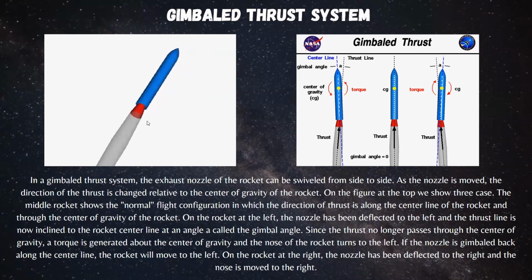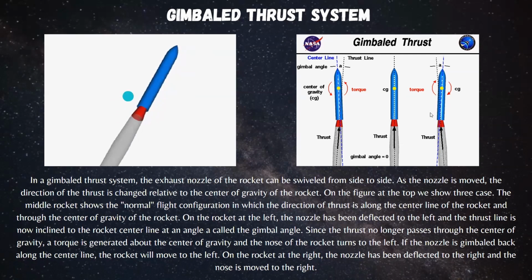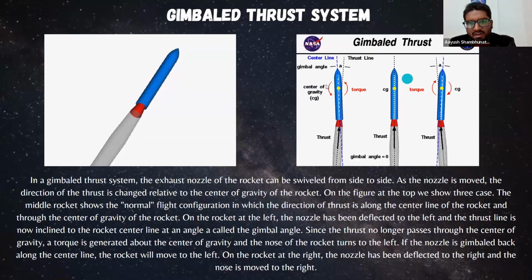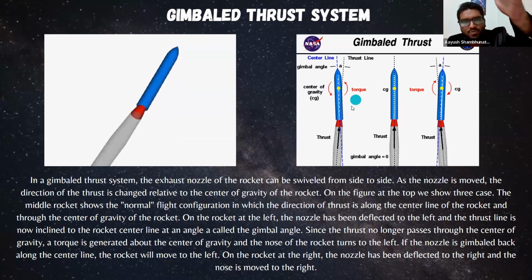As the nozzle is moved, the direction of the thrust is changed relative to the center of gravity of the rocket. In the figure, there are three cases. In the normal case, the thrust is aligned with the center of gravity of the rocket, and it moves straight upwards. In the figure on the left, the thrust is inclined at an angle A, known as the gimbal angle, towards the left. When the nozzle is moved towards the left, it produces a torque on the entire rocket, moving the rocket towards the left.